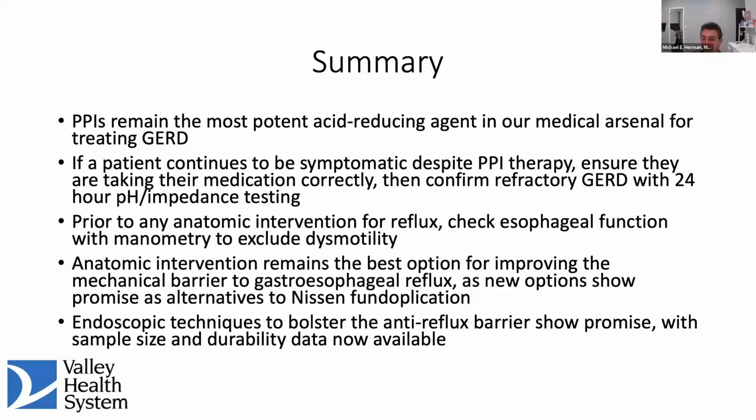Prior to any anatomic intervention for reflux, check esophageal function with manometry to exclude dysmotility. So you want to make sure there are no motility issues. Anatomic interventions remain the best option for improving the mechanical barrier to gastroesophageal reflux, as new options show promise as alternatives to Nissen. So these are all our surgical options in patients who don't get better with medicine. And endoscopic techniques to bolster the anti-reflux barrier show promise, with sample size and durability now available.